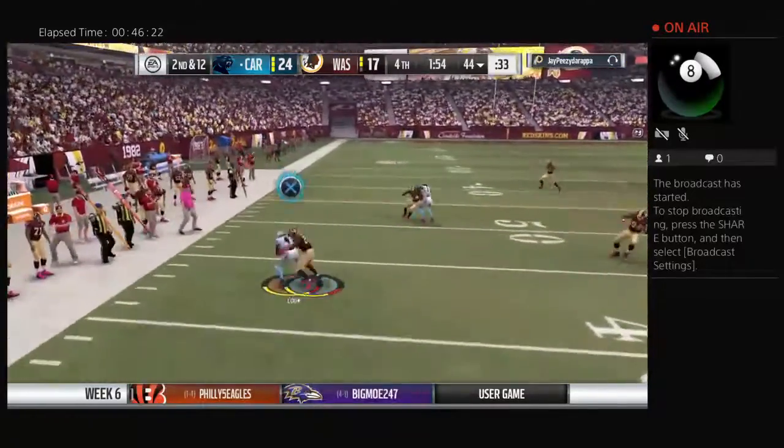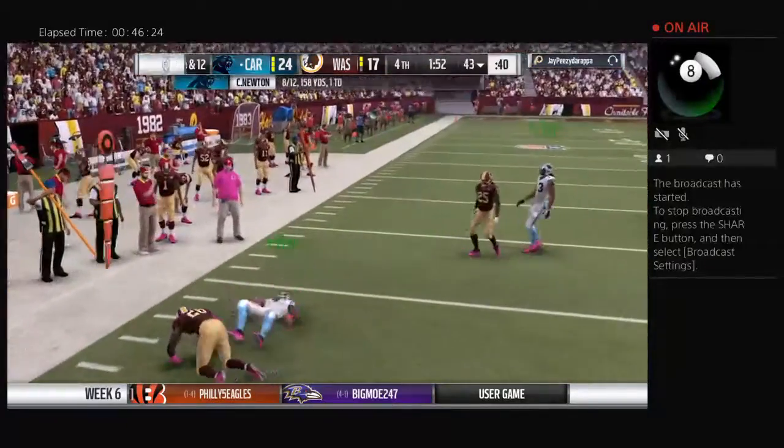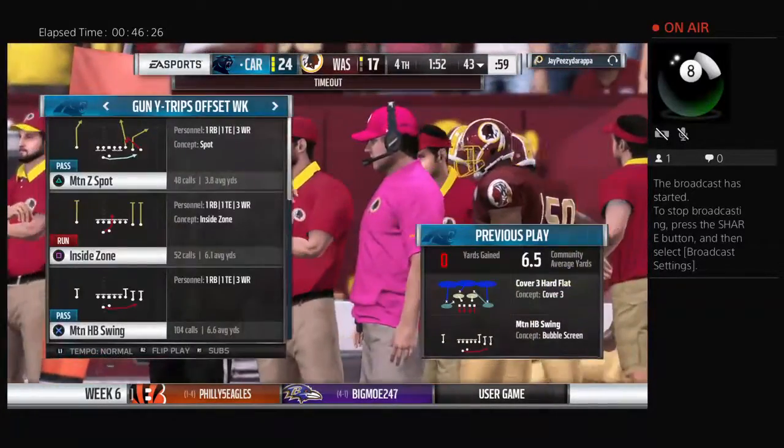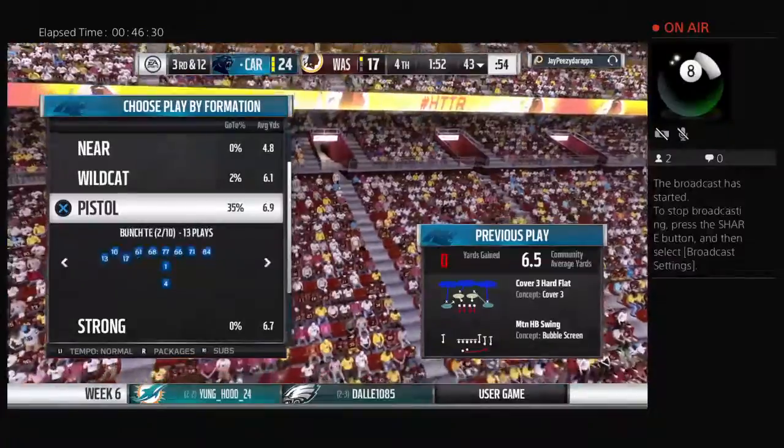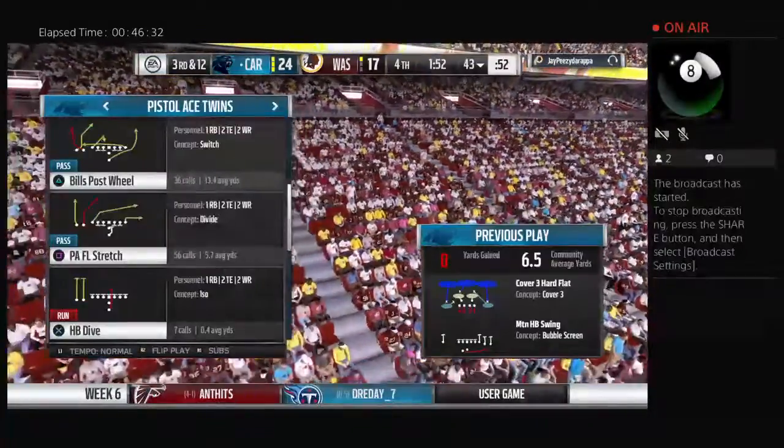Throwing here, Newton. He's going to flip that out to the flat. It's complete. The Redskins looking for another timeout, and they get it. That'll leave them with just 1 remaining in this 4th quarter of play.